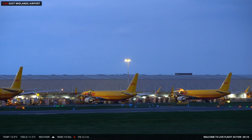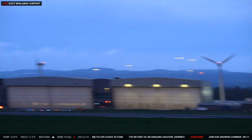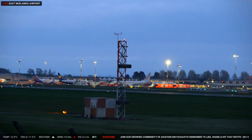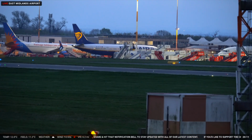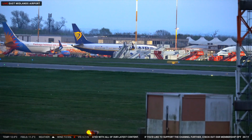Right then, let's have a close-up look. The Ryanair just pulling onto stand in the distance there. Let's see if we can pan around and catch that one. Just pulled onto one of the rear stands there. There we go. That should be the outbound aircraft back off to Faro this evening as well. A little bit more light in there for us.